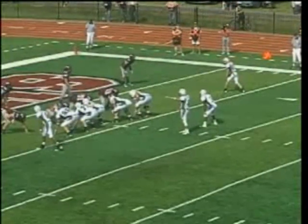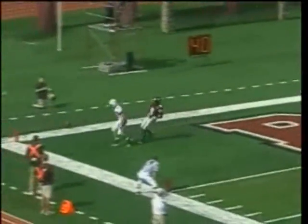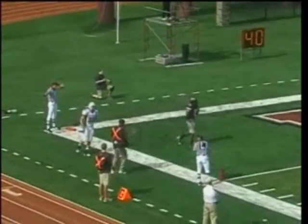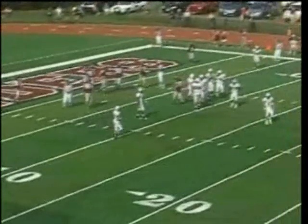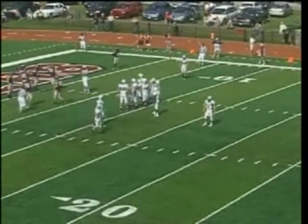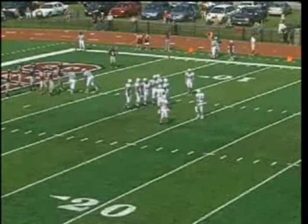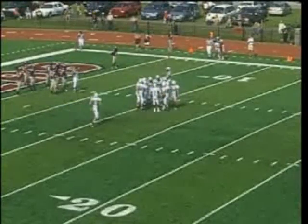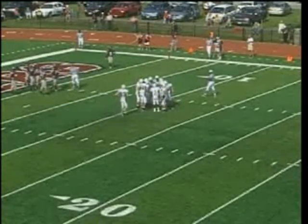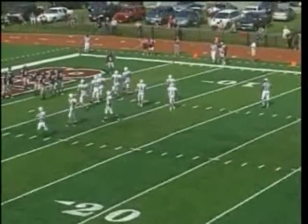Ball right side hash mark, weak side end is Phil Galligan, 3 ends to the left. Jenny to throw, looking in the corner, and the receiver, Eric Paul, got tied up. His feet stuck in that artificial grass, lost his balance, and couldn't go after the ball in the corner. And now it's third down, goal to go from the 3. Wanted to throw a little lob pass in the corner, and as Paul made the cut, his feet got tied up.